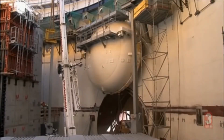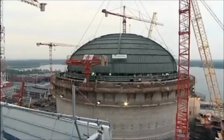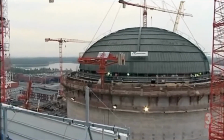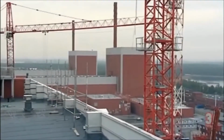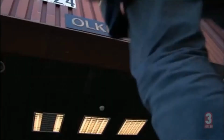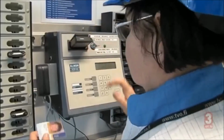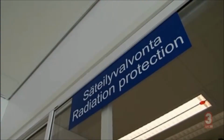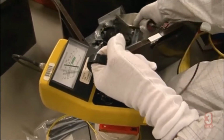However safe you build your new nuclear power plant, there's no escaping the fact that it will generate hazardous radioactive waste. Next door to the new power plant is another nuclear reactor called Olkiluoto 1, which has been in operation for 30 years. Workers in plants, as well as their tools, are constantly monitored for exposure.